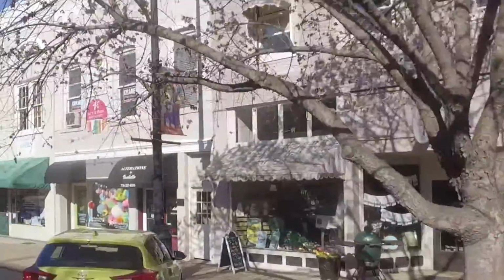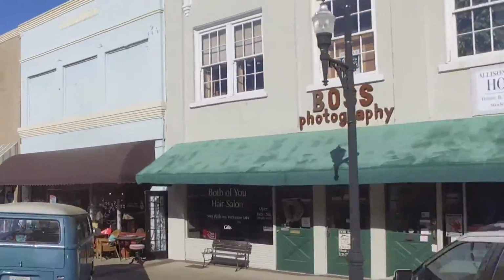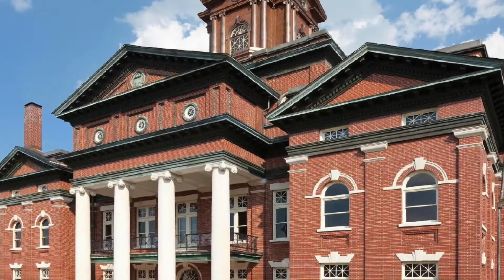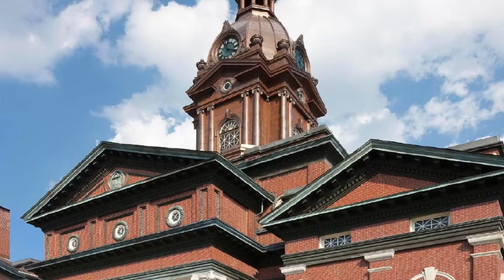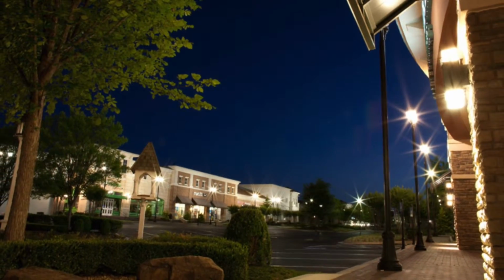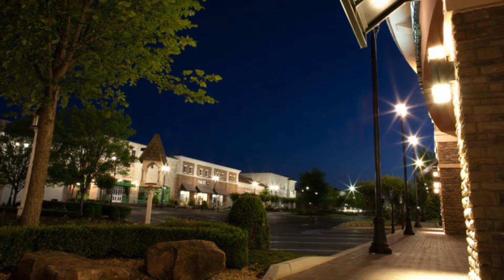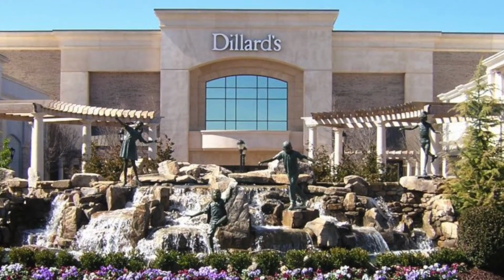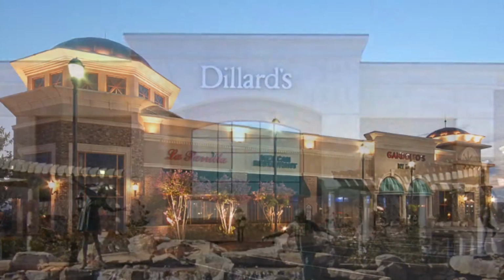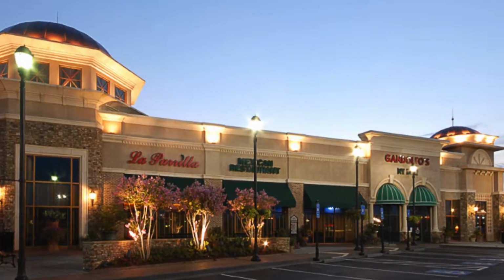Discover unique, locally owned businesses and retail establishments, restaurants, nightlife, a thriving art culture, and a multitude of services. Ashley Park Mall is directly across the street from Cancer Treatment Center of America and has over 40 stores, which include Belk, Dillard's, casual and fine dining restaurants, and Georgian cinemas.